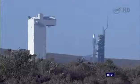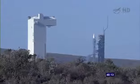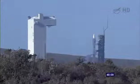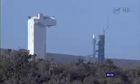We have three cameras on this rocket. As we've mentioned, there are two on the Atlas, one facing aft, one facing forward, and then there's also a camera on the Centaur, on the front of the Centaur facing forward. At T-minus 48 minutes, 5 seconds and counting, this is Atlas Launch Control.